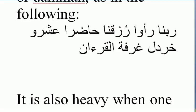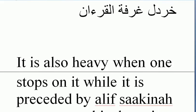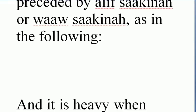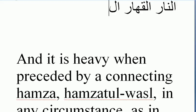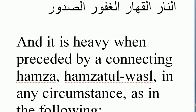It is also heavy when one stops on it while it is preceded by aleph sakina or waw sakina, as in the following. النار القهار الغفور الصدور. And it is heavy when preceded by a connecting hamza, hamzatul wasl, in any circumstance, as in the following.